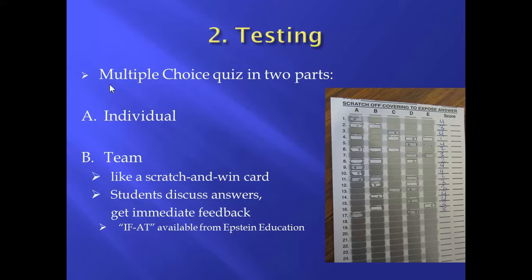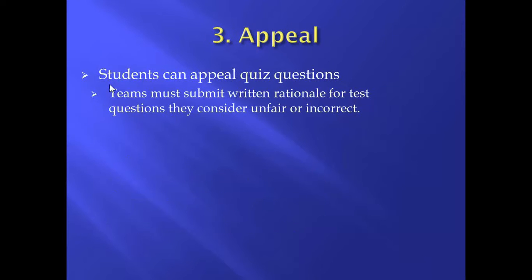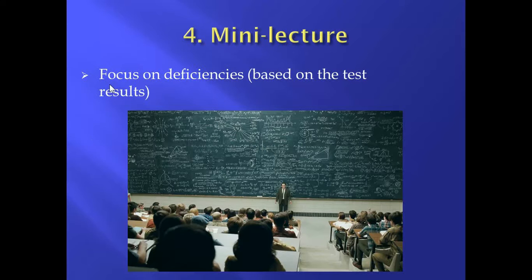They get to discuss the answers and get some immediate feedback because they keep trying until they get the right answer. These are available from Epstein Education. I decided to make my own because the volumes are too large for my course. Students can then appeal quiz questions if there's something they didn't like. So here's where they really have some power. The mini lecture is your chance to focus in on some deficiencies that you've identified either from the test results or from other feedback that you've got so far in the module.